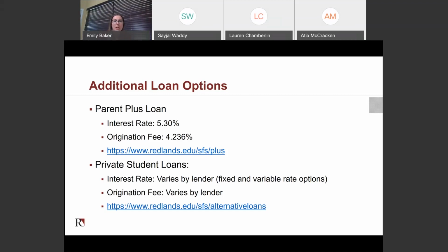And as you're trying to decide what makes sense for you and your family, either a Parent Plus loan or a private student loan, we just recommend that you compare fixed interest rates, origination fees, and repayment terms. And then one important item is, who do you want to be the primary borrower? If the student wants to be the primary borrower, or the parent wants the student to be the primary borrower, then a private student loan is probably the direction you want to go.